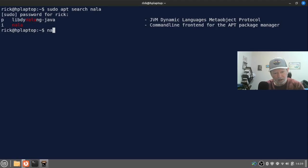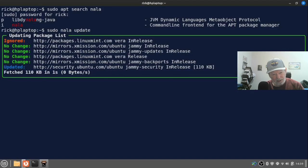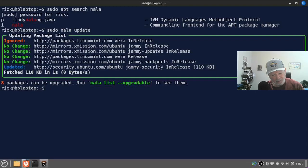So I go nala. You know you have to put sudo in front, just like you do apt, on all except searches. So we're going to update. Sync it. And it'll say 8 packages can be upgraded. Run all the servers. Okay. Interesting. Seeing how that one doesn't say there's anything to upgrade, we'll check it out and see if it's there. Sudo nala upgrade.